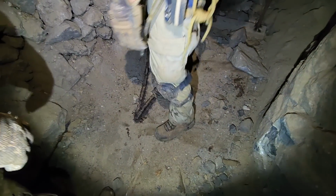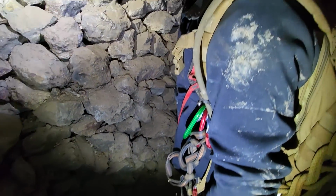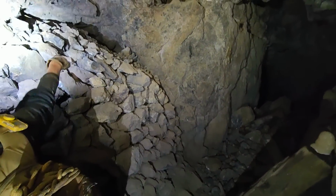Wow. So here's a junction right there, which was obviously intentionally blocked off. Yeah.